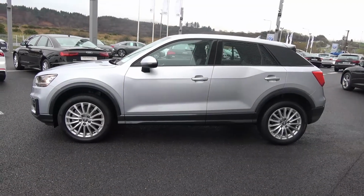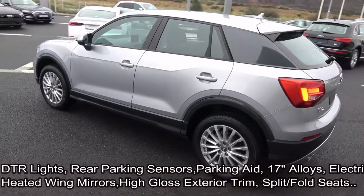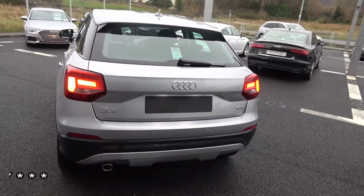delivery. Your features include daytime running lights, honeycomb diffusers. Vehicle is complemented with 17-inch multi-spoke alloys, colour-coded electric heated wing mirrors, a high-gloss finish on your front grille, wheel arches, floating blade to the rear, your tailgate lights.